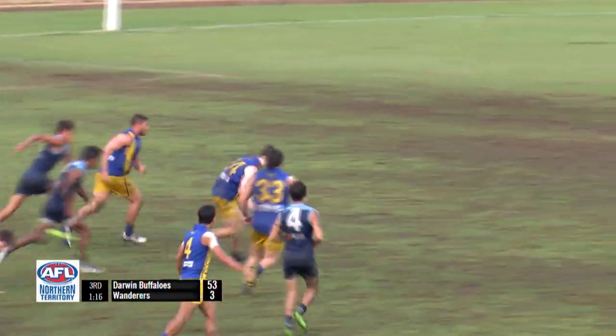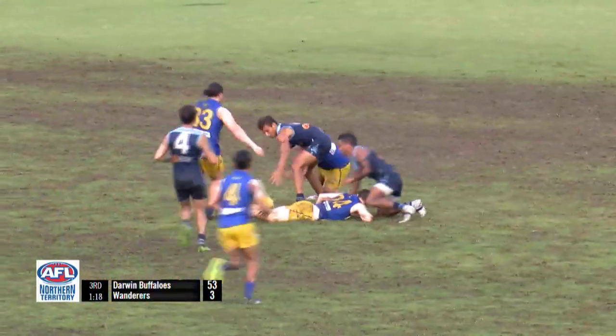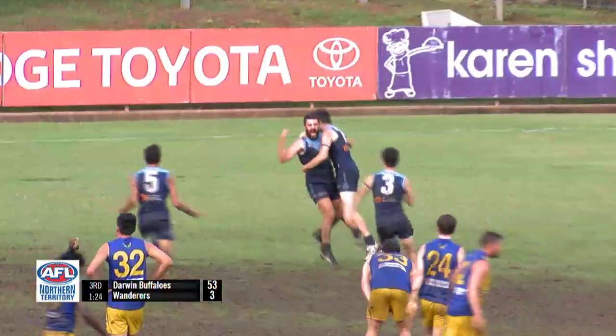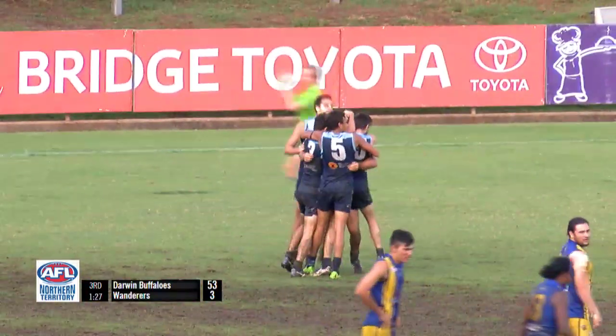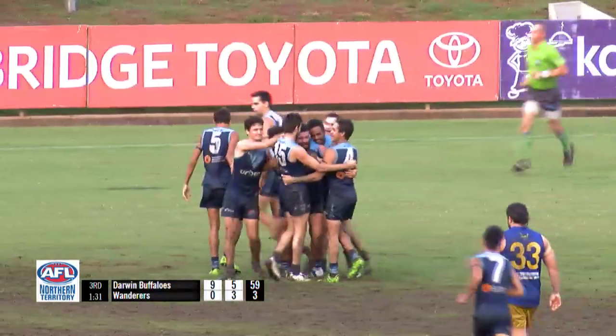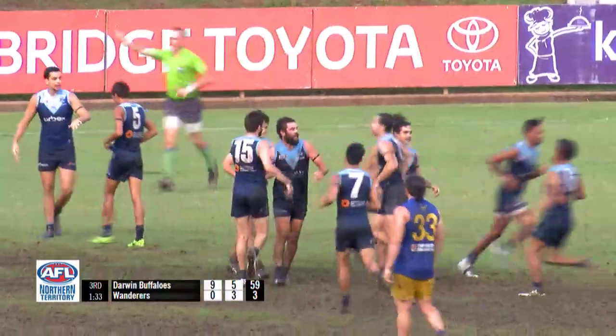Kick underway, that's smothered. Buffs arrive in numbers, numbers central. Have a look at this one. Pops out. Has he done it? He has. Joel Palmer gets one for his best buddy. Ty Martin Page, you'll be at Adelaide watching that one. And what a moment it is.